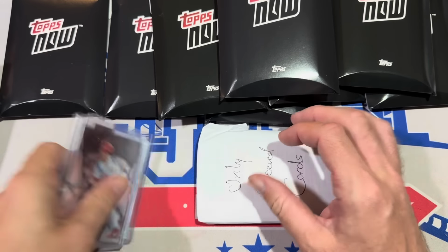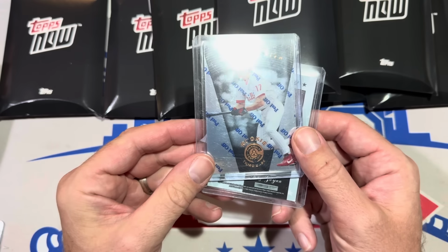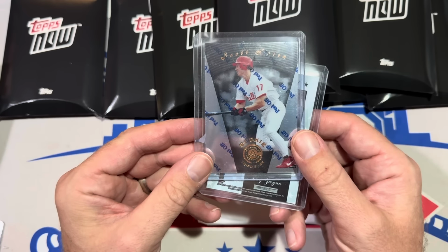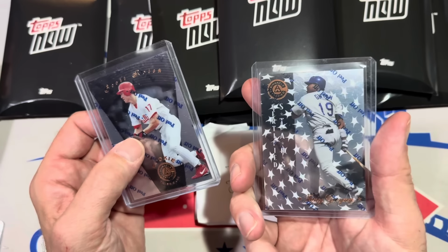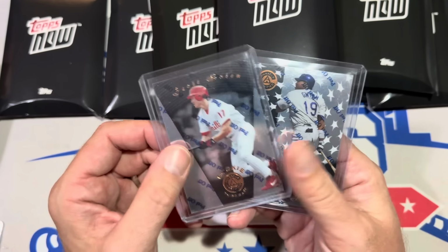We also have a Scott Rowland card here. It's going to be a Pinnacle certified card. Has a little film on it that's not peeled off yet, and also a Tony Gwynn. Some really nice cards there from the 90s.